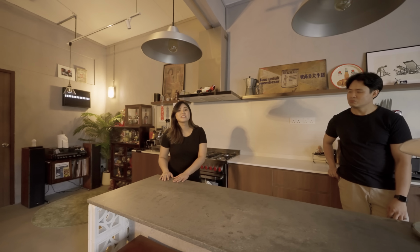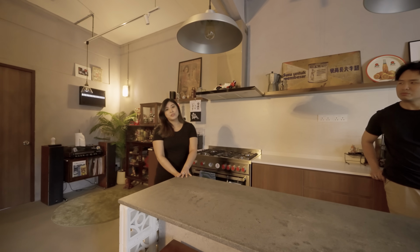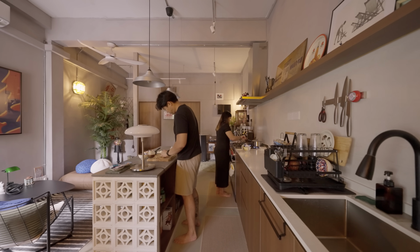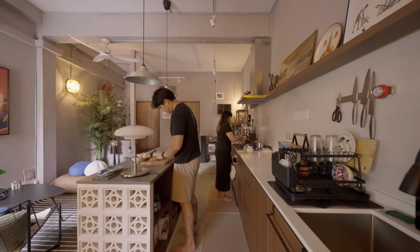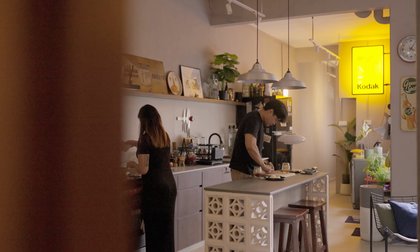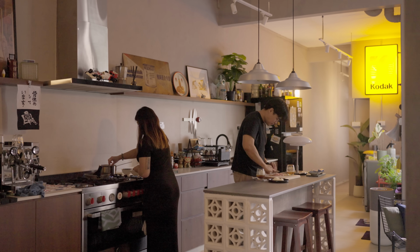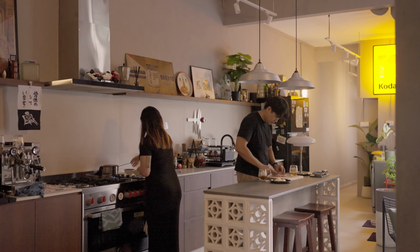This is also very reminiscent of the olden days. And right below, we've got the breeze block. It's also very airy, and it's supposed to also complement the window grills by the side. So we actually chose large format textured backsplash tiles to complement with our textured island as well.